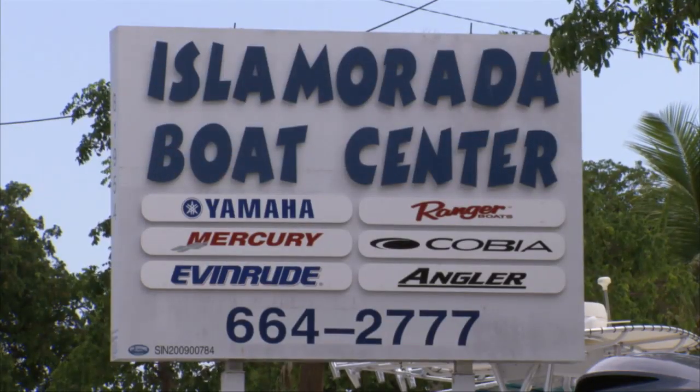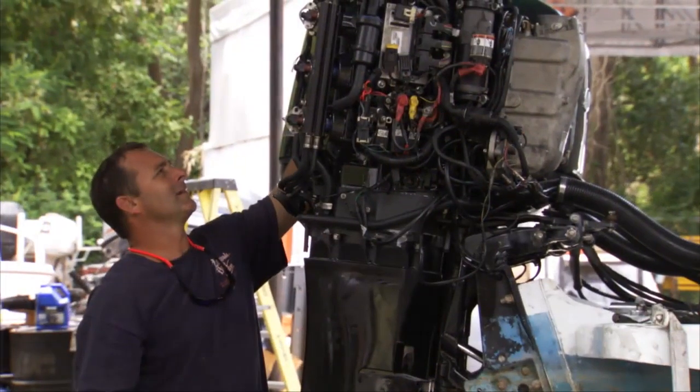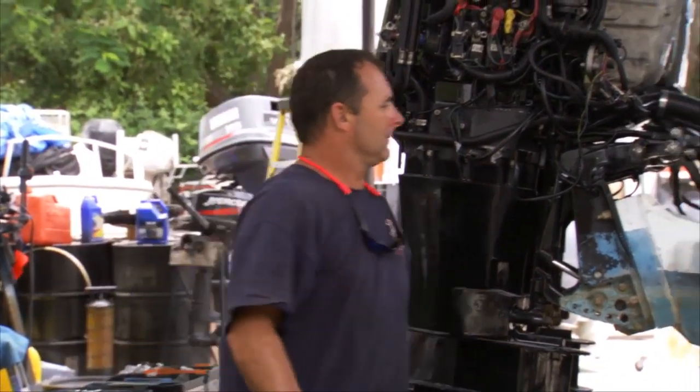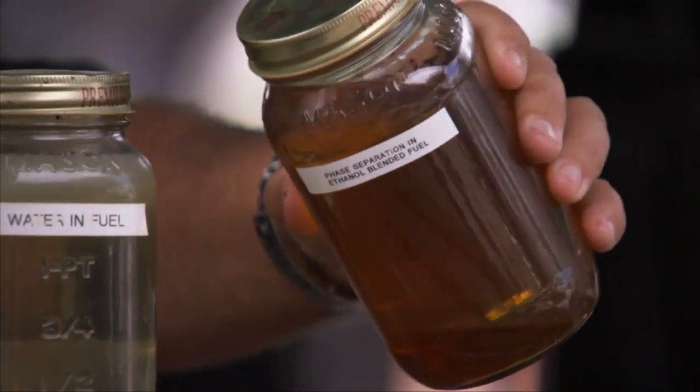Here at the boat center, we see quite a few boats each year that come in here with fuel-related problems directly related to the ethanol. Some of the big issues that we have is that the customer down here will let the boat sit for more than 90 days or not run the fuel through on a regular basis, and the ethanol will actually start to phase separate from the fuel, and you can actually see it in this sample here that we have.